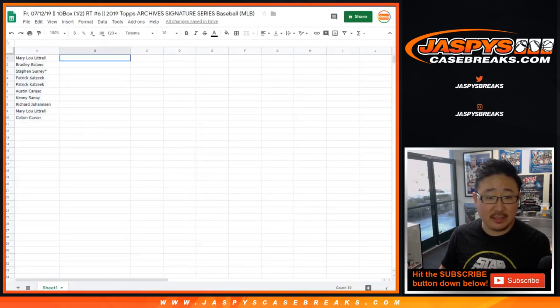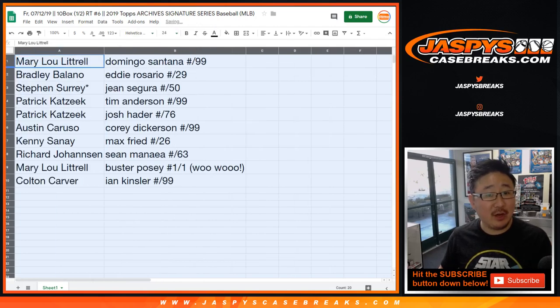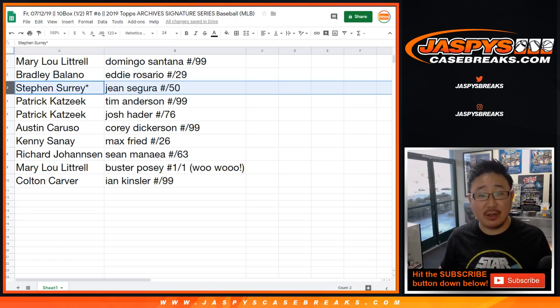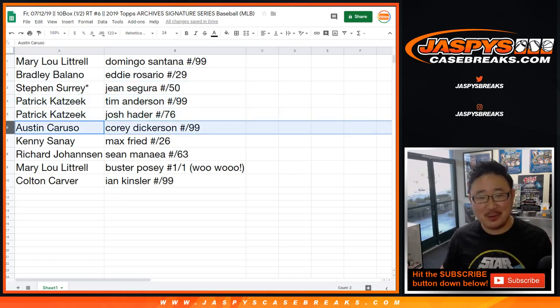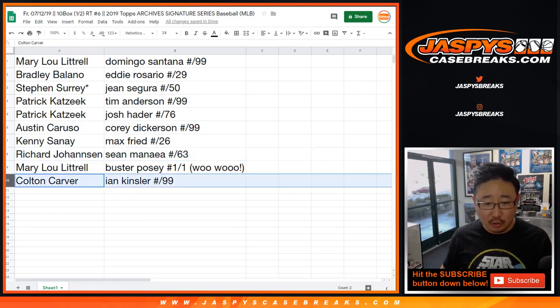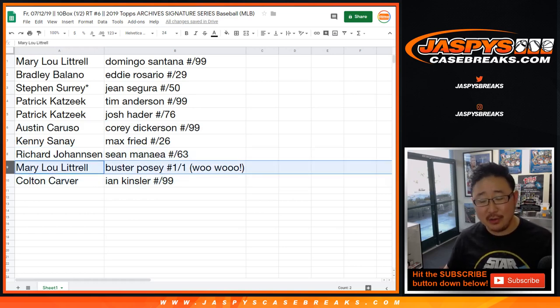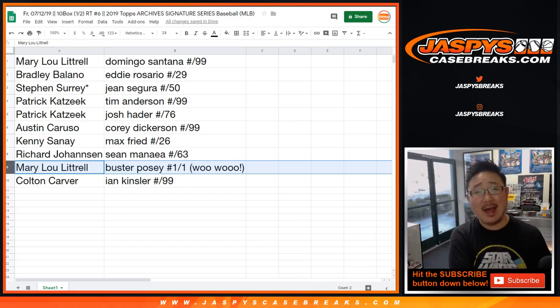The Buster Posey, second to the bottom, going to Mary Lou. Mary Lou also has Domingo Santana, Bradley, Eddie Rosario, Steven Suri, Last Spot Mojo, Gene Segura to 50, Patrick, Tim Anderson and Josh Hader, Austin Caruso, Corey Dickerson, Kenny with the Max Fried, Sean Manea for Richard, Colton with the Ian Kinsler to 99, and Mary Lou, the Buster Posey, one of one autograph, and all aboard the Big Hit Express. Woo woo! And there you have it.